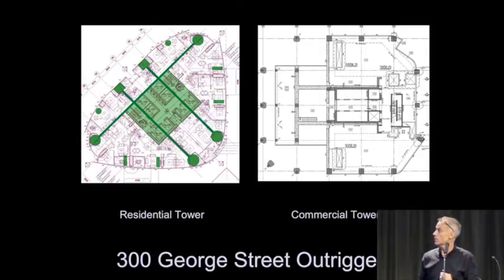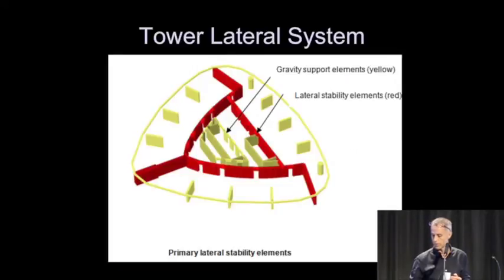A few other outrigger configurations. That one there is George Street Resi Tower on the left. The one on the right there is the commercial tower. We've actually found, because the commercial towers can handle bigger accelerations, after we ran that through the wind tunnel, we were able to actually ditch one of those outriggers on there. But you can see they've both got various forms of outrigger configurations.